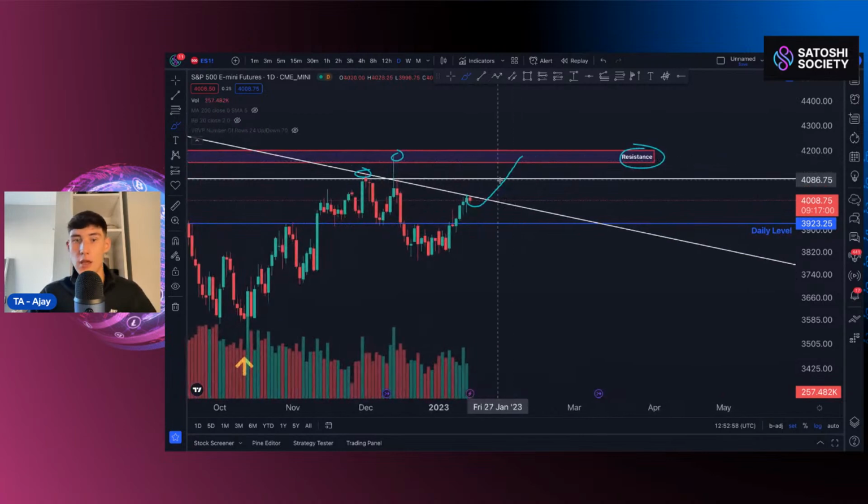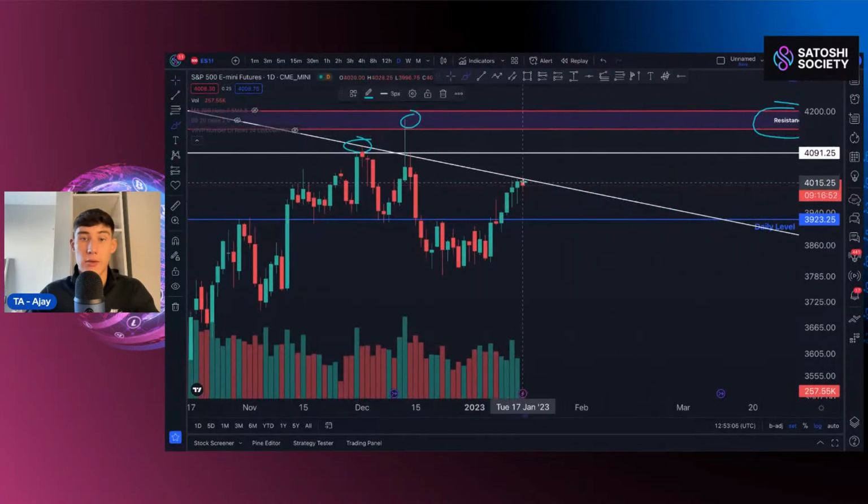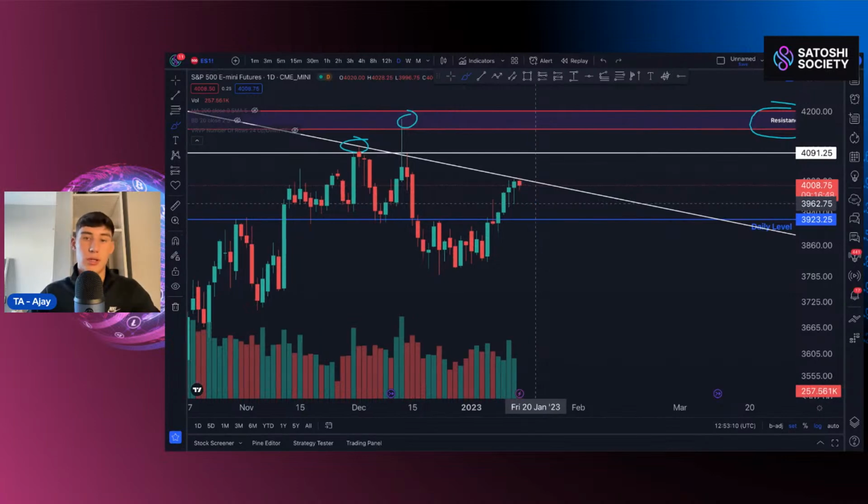But yeah, right now, the main thing that we need to be looking at on the ES is actually this level here. If we're going to get a rejection from this level right here, and we're going to see a continuation of that rejection, then we are most likely going to see Bitcoin follow that as well, and Bitcoin have that pullback. And I am expecting Bitcoin to have that pullback as well.